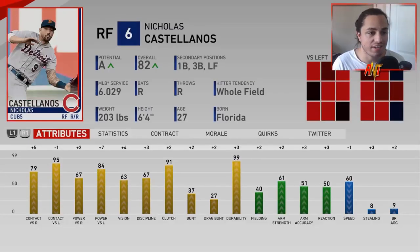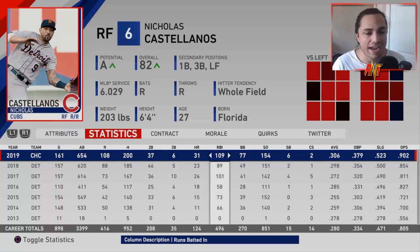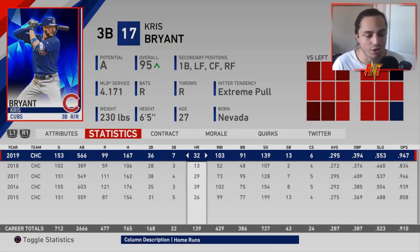Castellanos, amazing year. And that's what we're looking at. He's a potential 82 overall, 37 doubles, 31 home runs, 109 RBIs. Good stuff to see. OPS is almost at 1,000. I mean, it was around 900, but still really solid. Chris Bryant had a good year as well.